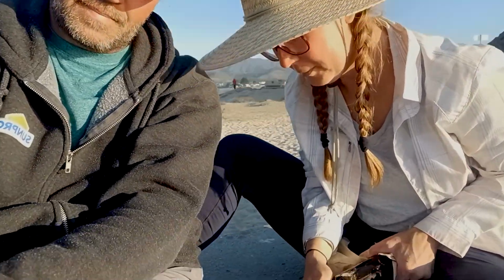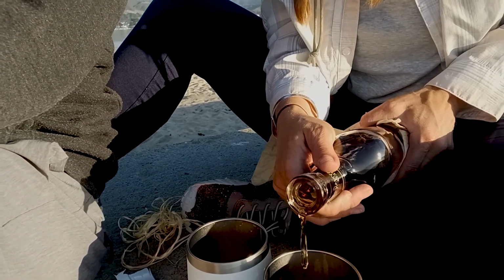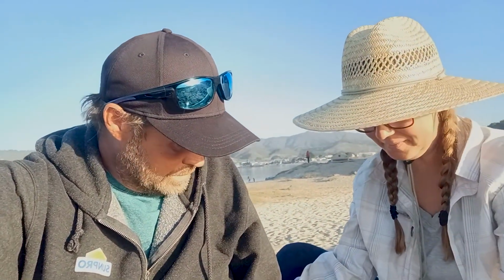It's gonna take me a minute to get it open. And a shot for me. A little bit more for me. So we don't have any shot glasses, but we got wine tumblers.